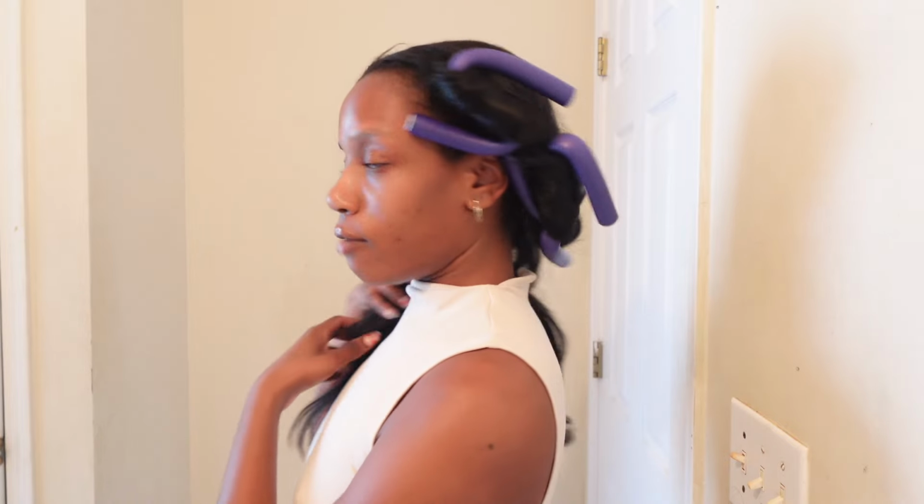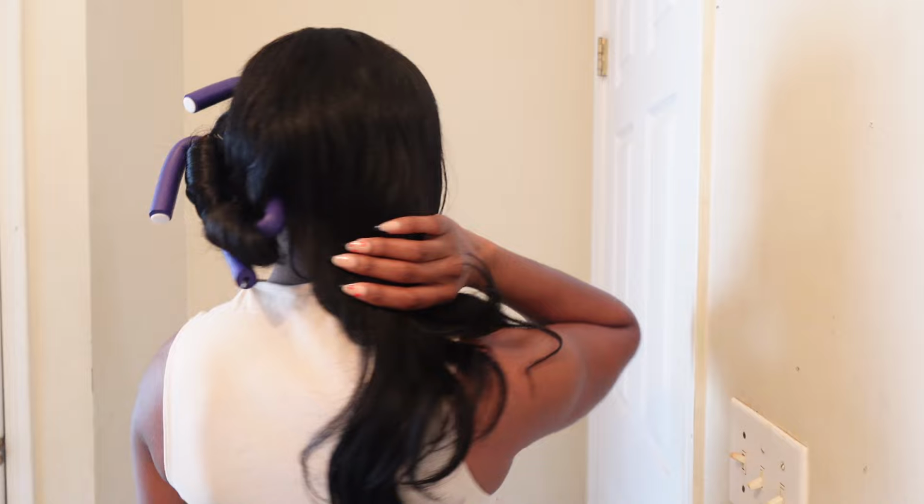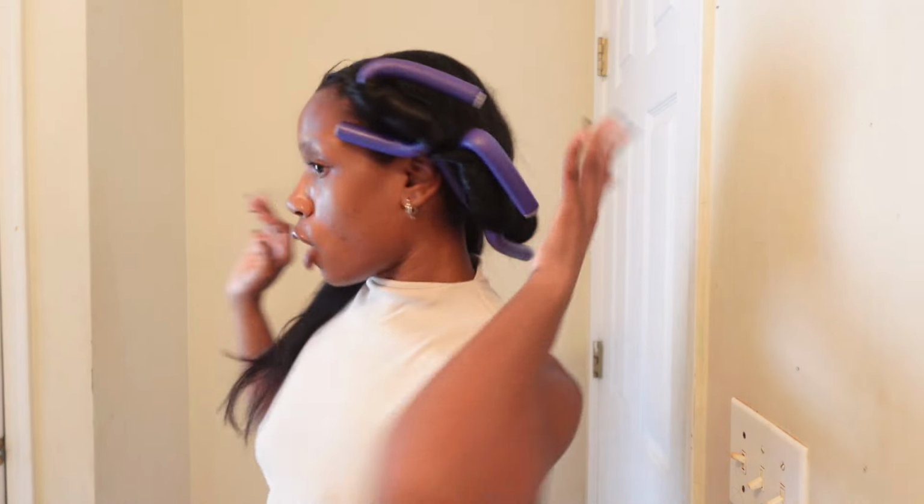Okay, so this is where we're at right now. I'll do a little 180 for y'all. And yeah, so this is what this side is supposed to look like. And y'all can tell it's super secure. I can move my head fine. And this is how you get the curls nice and tight and just really voluminous. So I'm gonna go ahead and do this side, and we're gonna come back and wrap everything up.